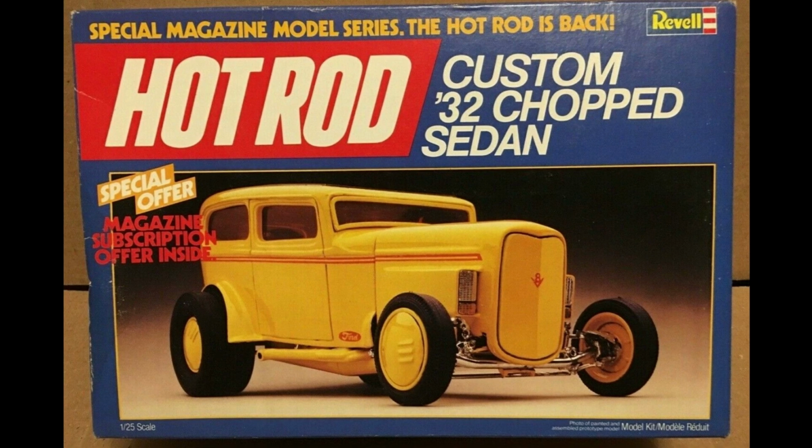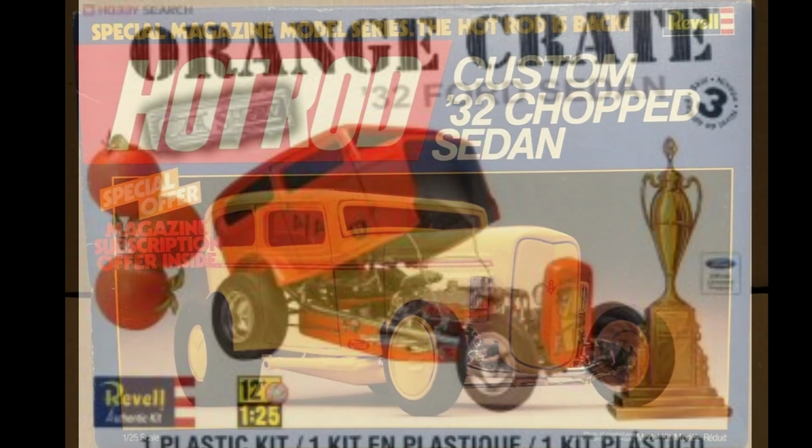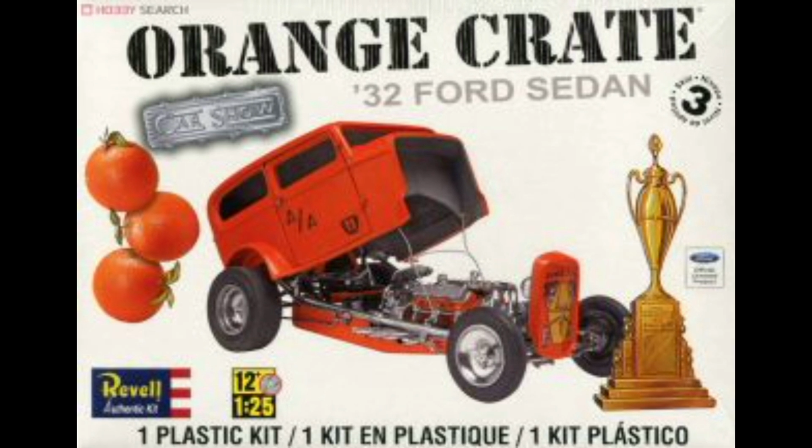Finally, in 1986, 23 years after its first release, Revell made a few more changes to the kit. The final changes included new hubcaps and headlights. The box art was also changed, now adding it to the Hot Rod Magazine series of cars, and simply calling it a custom 32 chopped sedan. The kit would be re-released as the original Orange Crate in 1999, as well as in 2012 as a type of throwback kit.